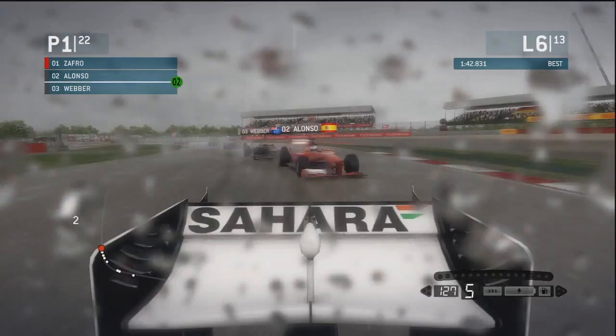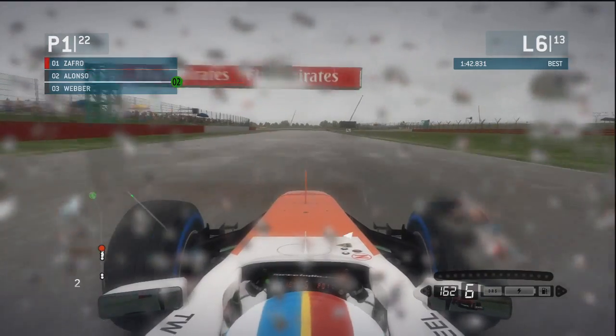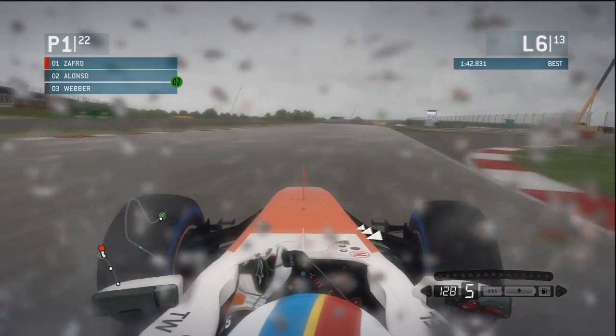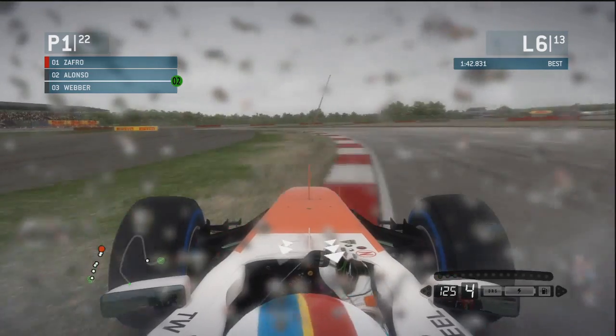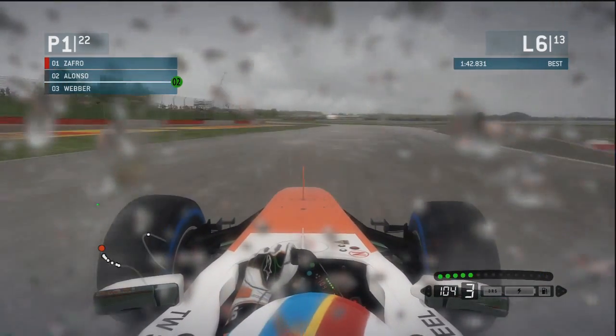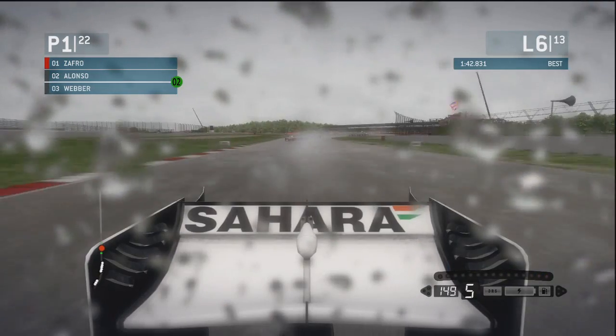I think I made a little bit of contact with me going through there, and my car slid out a little bit. We've got a load of iconic racers right behind me. And now I think about it, it's quite weird that I'm leading in a Force India. Oh, damn it. But I did qualify pole position and I've got a nice queue of cars behind me. As always, as always.